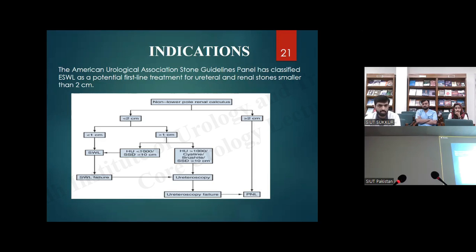If the size is less than 2 centimeters, then we will further divide it into two categories. First one is less than 1 centimeter. First choice is ESWL.